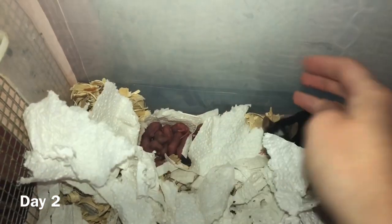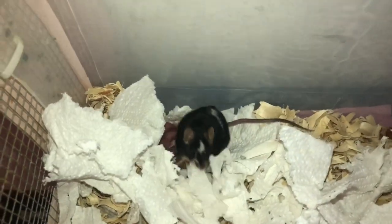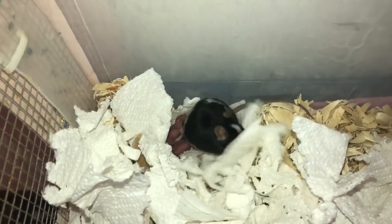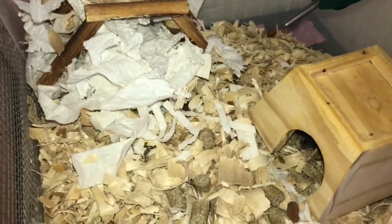Some of them have, as there is a lot of them, there's probably going to be some issues feeding. Okay. Yeah, nothing too different going on. But yeah, so that's day 2.